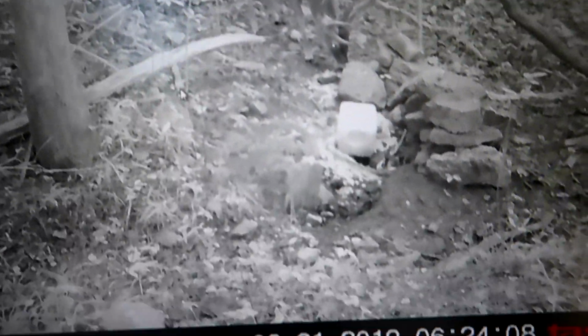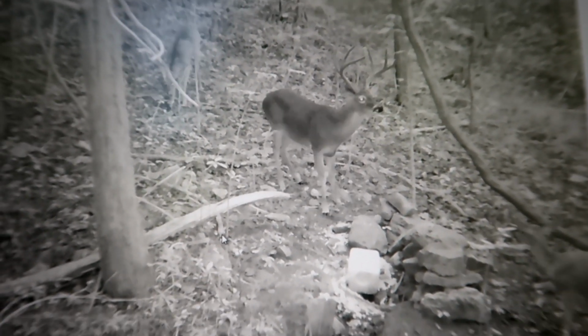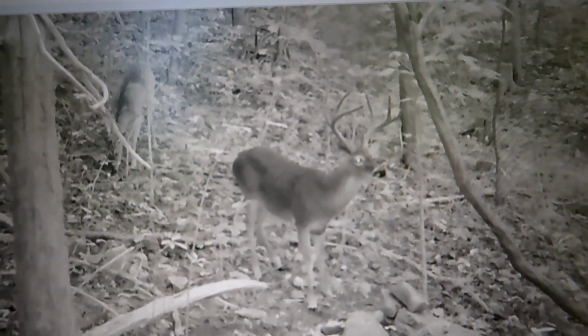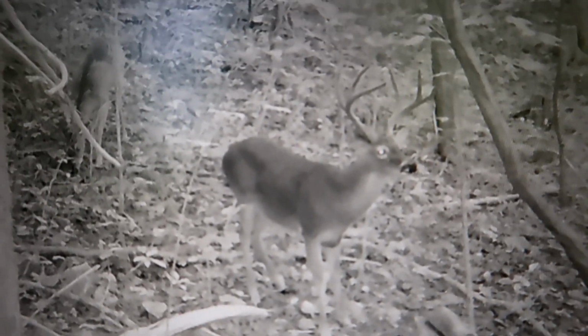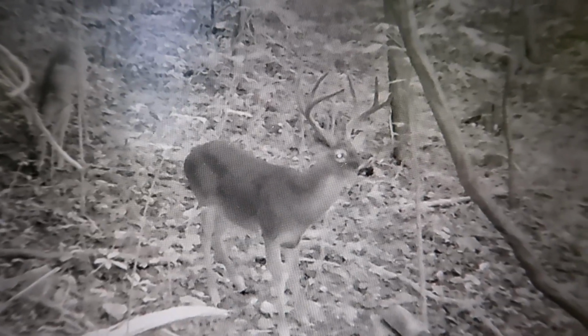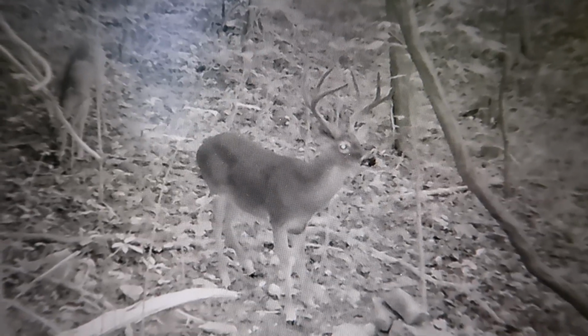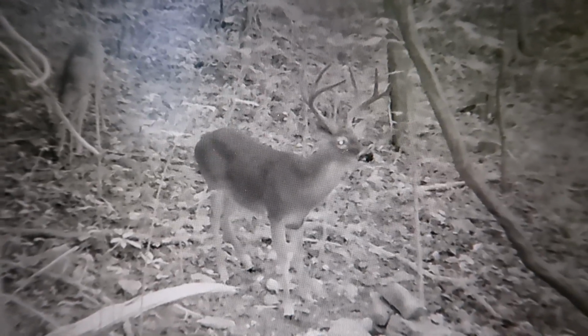So, this was on the 31st. That's 3 weeks ago now, but look at that. Daytime hours, 6:30 in the morning. Look at that buck. Yes, sir. Look at that. Oh my goodness. 1, 2, 3, 4, 5, 6, 8. I think it's a good 8-pointer. Shoo, doggy, I hope he stays around.